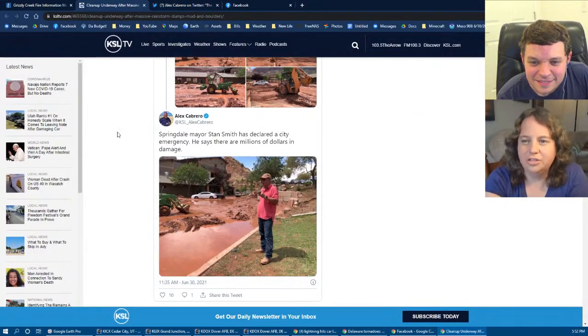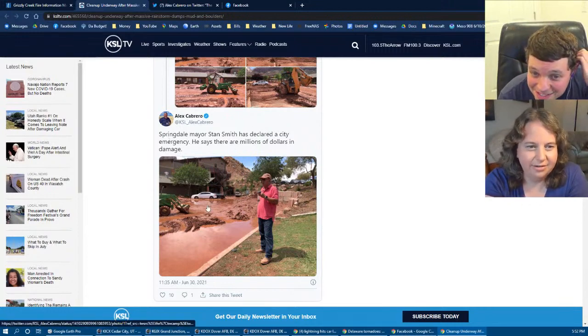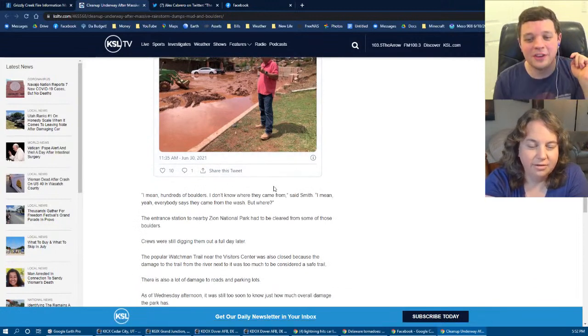A geologist's father. And millions of dollars in damage. So Springdale mayor has declared a city emergency. Hundreds of boulders. I don't know where they came from.